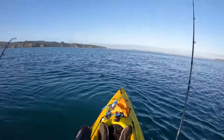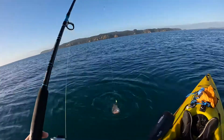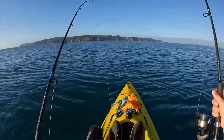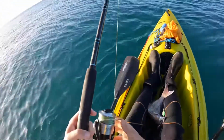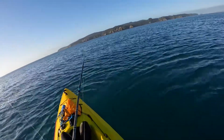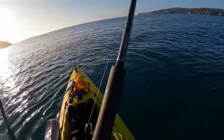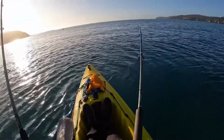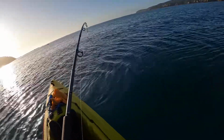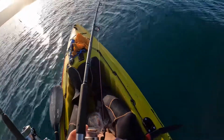Got two fish on at once at the moment. There's a fish on the soft bait rod and just got a little fish on here, but I think both fish are pretty small, so nothing too crazy. Sweet, there's the first one. I'm gonna get this second fish in. Oh, I think he's gone. Oh no, he's still there. What do we got on this rod? I think it's another trevally. Not a bad one, whatever it is.